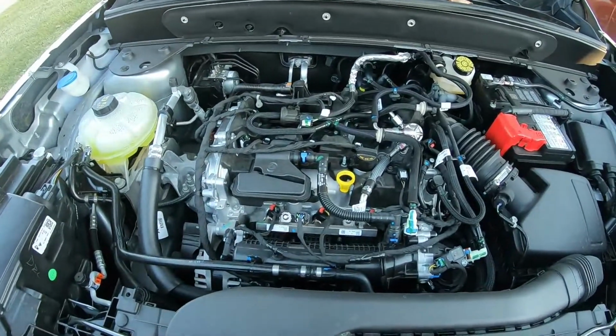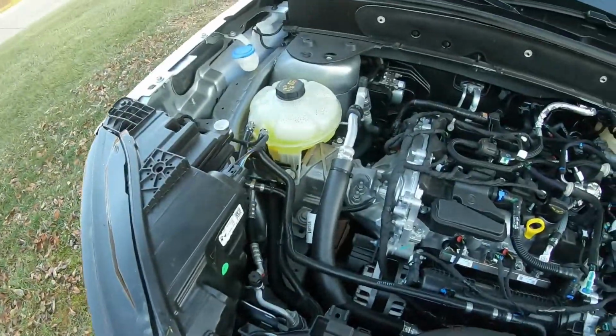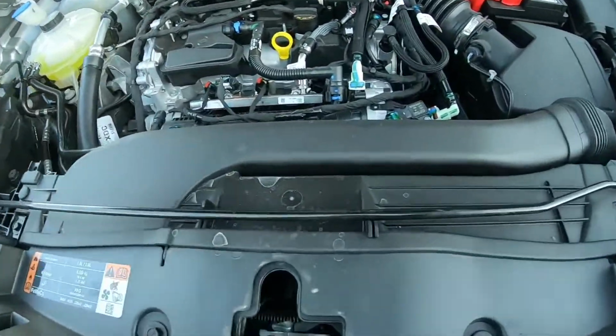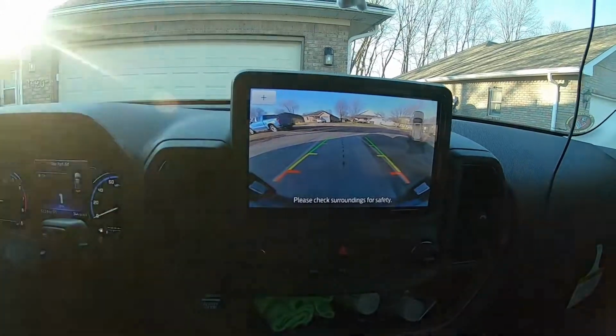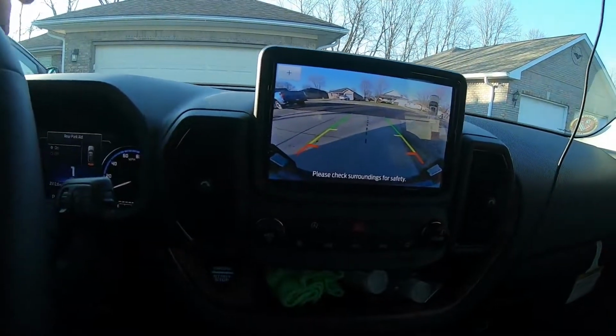All right, so up here underneath the hood, there's the 1.5 liter motor. Pretty spacious, I suppose, but it is just a little bitty baby motor. It does have a prop rod for the hood. Let's put this into reverse. There's the reverse camera. Rear parking aid is on.